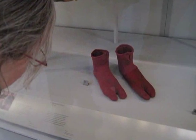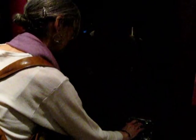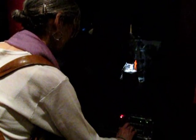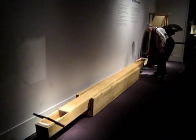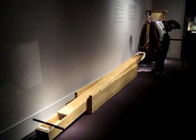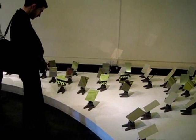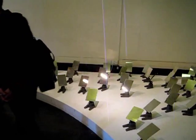These Egyptian knit wool socks are over 1,600 years old. This box was supposed to make a sound like thunder. Well, maybe not. These cool tracking mirrors follow your every move.